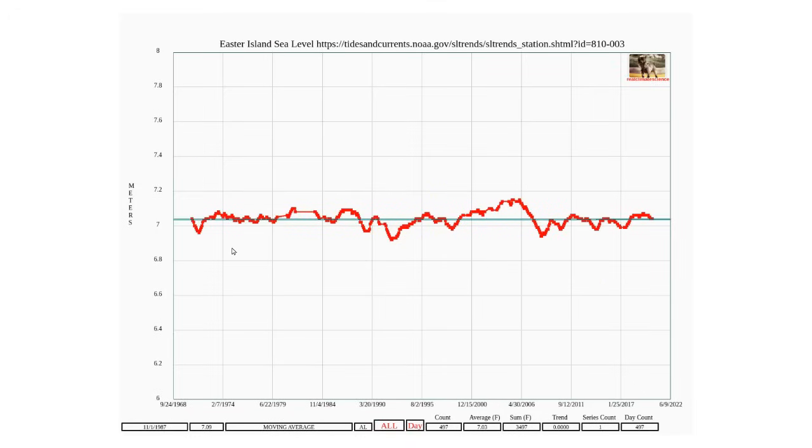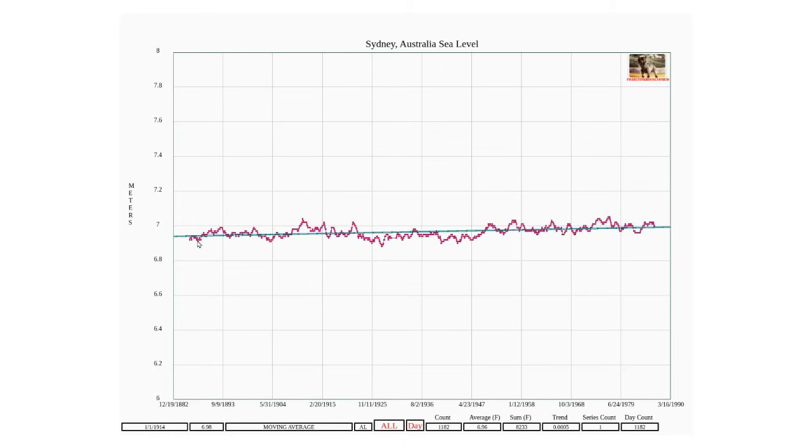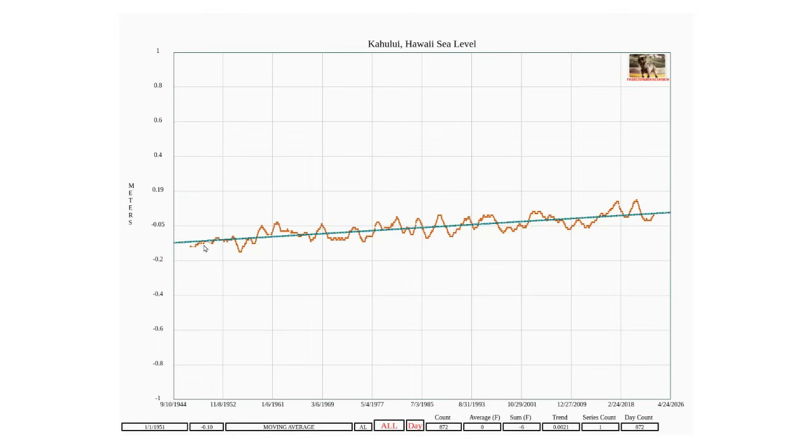At Easter Island, there's been no change in sea level over the past 50 years, and certainly no upwards curvature. At Sydney, Australia, there's been a slight increase in sea level, but no increase in the rate of sea level rise. There's no upwards curvature in this graph. It's the same story in Hawaii. Over the past 70 or 80 years, there's been no change in the rate of sea level rise. There is no upwards curvature.